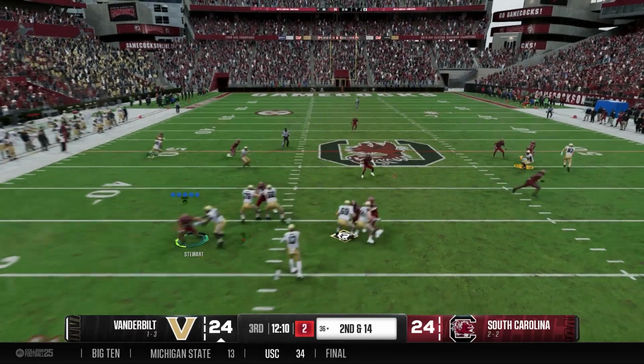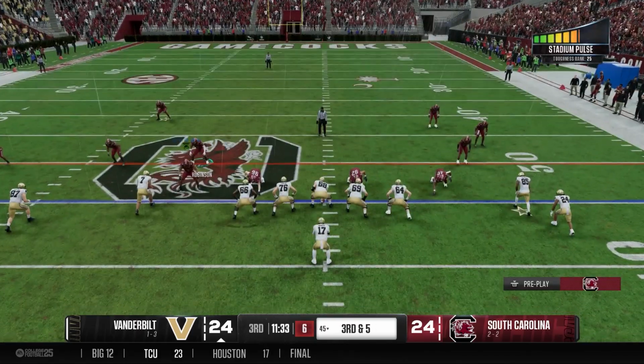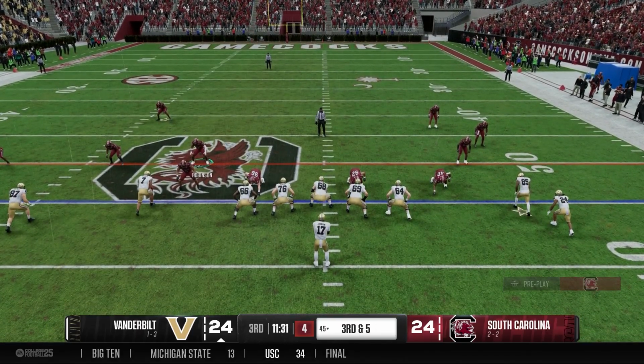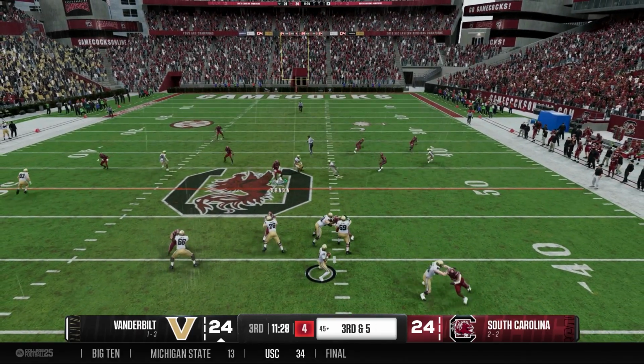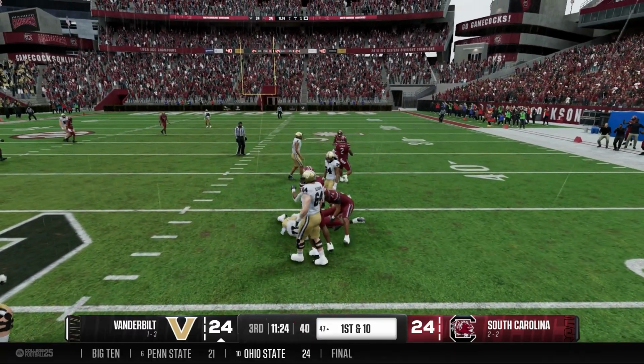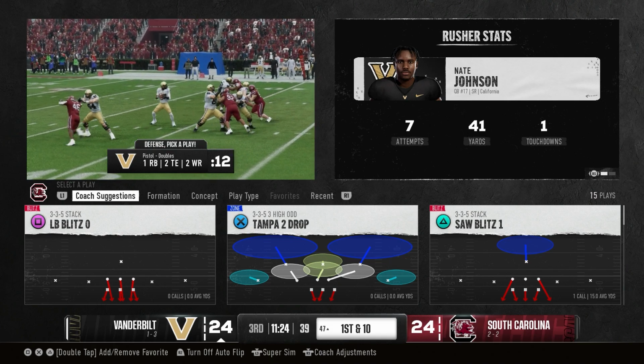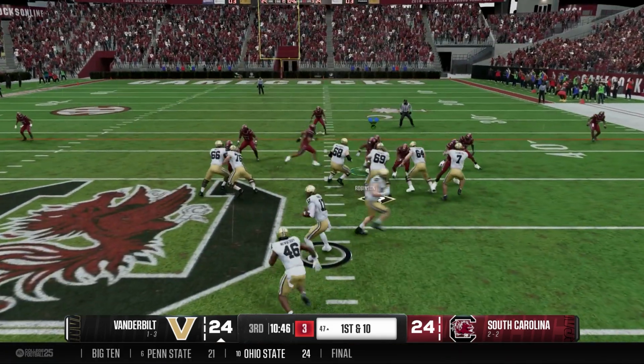Now 2nd and 14. Motion out the running back, but it's a throw right side as that is a connection for Joseph McVay. Big 3rd and 5 now. Vandy empties the backfield. Johnson to throw, steps up, keeps it himself. He'll slide down and pick up the first down. 7 carries, 41 and a touchdown for Johnson. Both quarterbacks getting it done as dual threats.